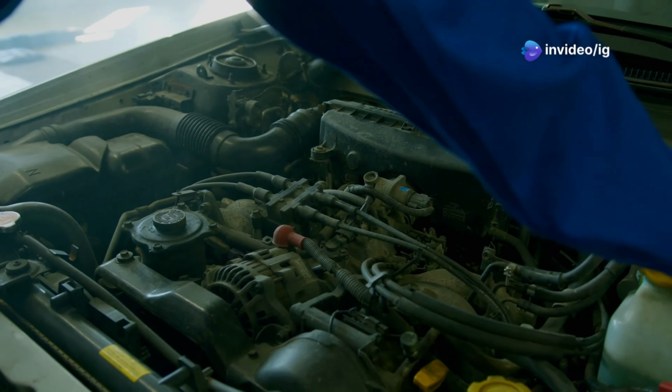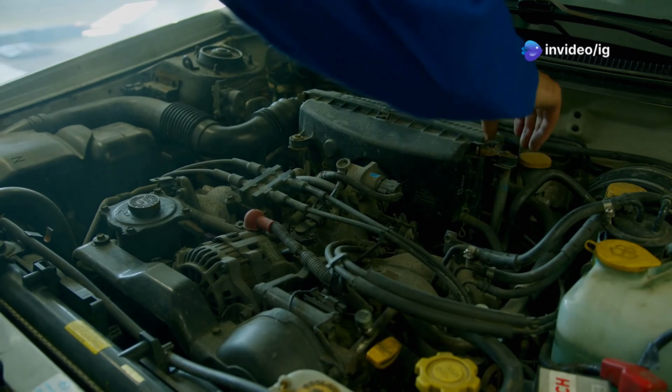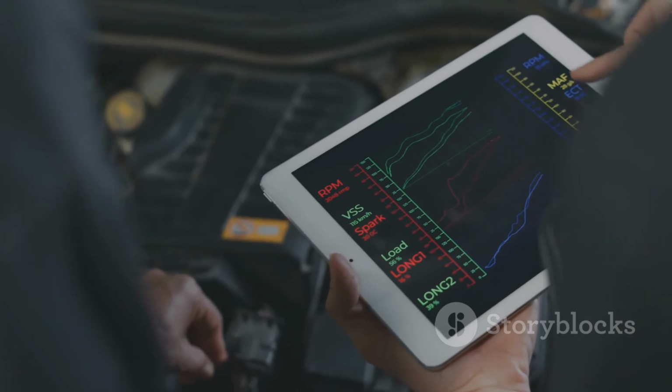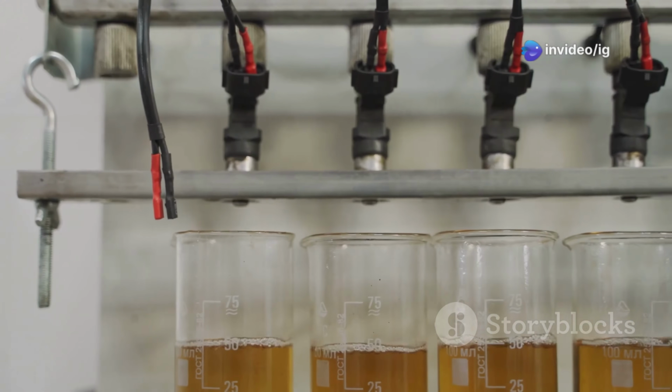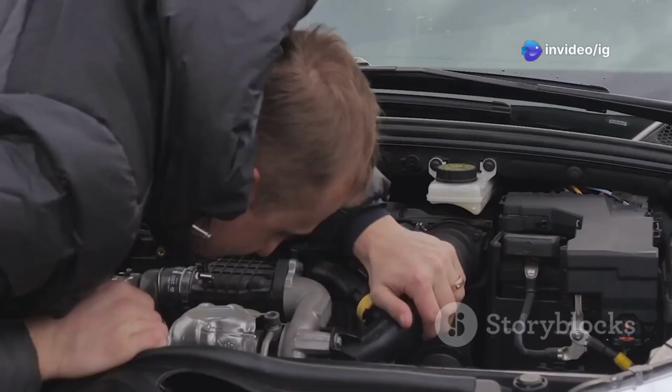P0253 stands for Injection Pump Fuel Metering Control Range Performance, cam/rotor/injector. This means your car's ECM is detecting a problem with the fuel metering control system. Essentially, it's struggling to regulate the amount of fuel being injected into your engine, leading to poor performance or even stalling.